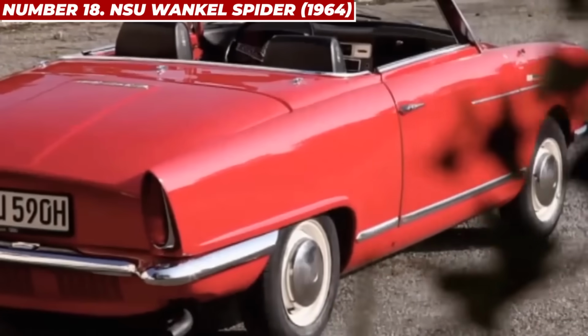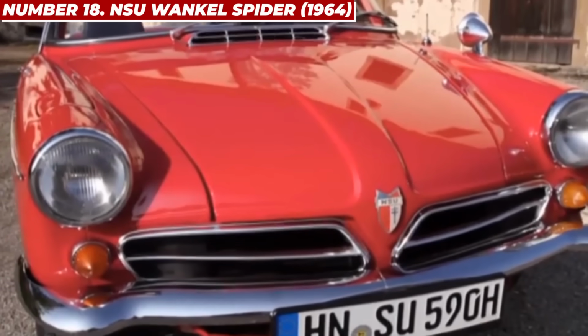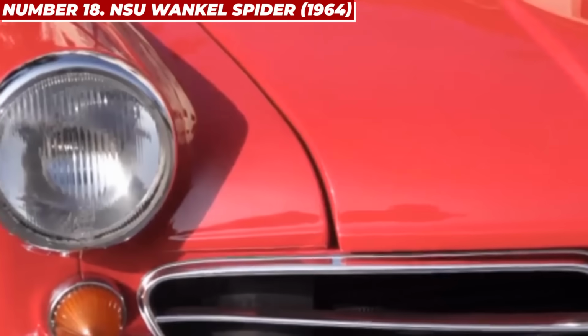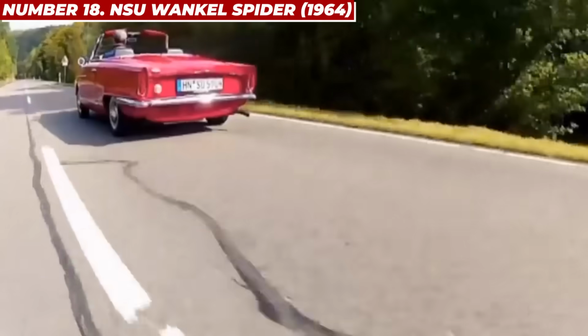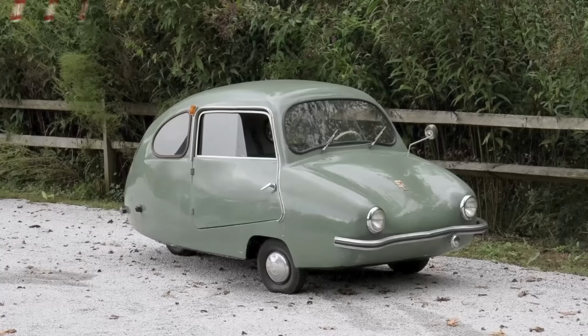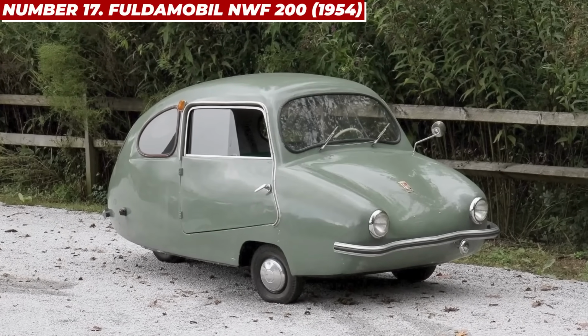NSU's reputation never recovered, and the company was eventually absorbed by Volkswagen. The Spider remains a fascinating example of innovation gone wrong, a vehicle that made history but for reasons no manufacturer would want. Number 17. Fulmobile NWF200, 1954.